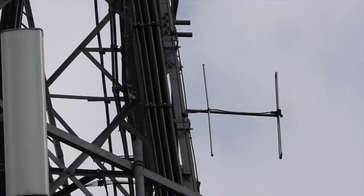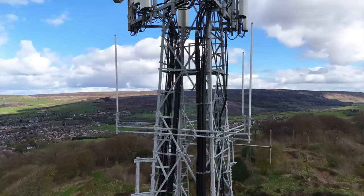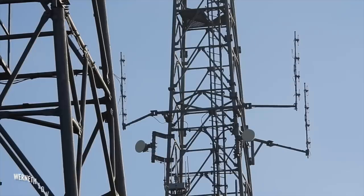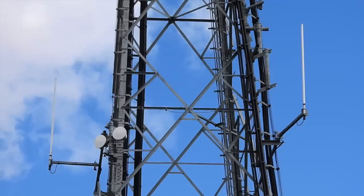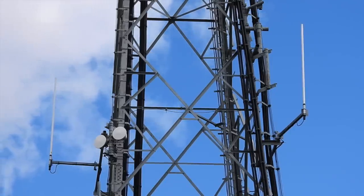Just further down is this 2-element Band 2 Yagi, which transmits Greatest Hits Radio on 106.4 MHz at 250 watts. At the same level, we have three white stick antennas, which are almost definitely Airwave. This is the police's radio system on UHF, and while they tend to use four-stack phase dipole arrays in groups of three, they sometimes use white sticks like this. There's another set near the bottom of the tower. I'm actually working on a video on police radio systems, so stay tuned.